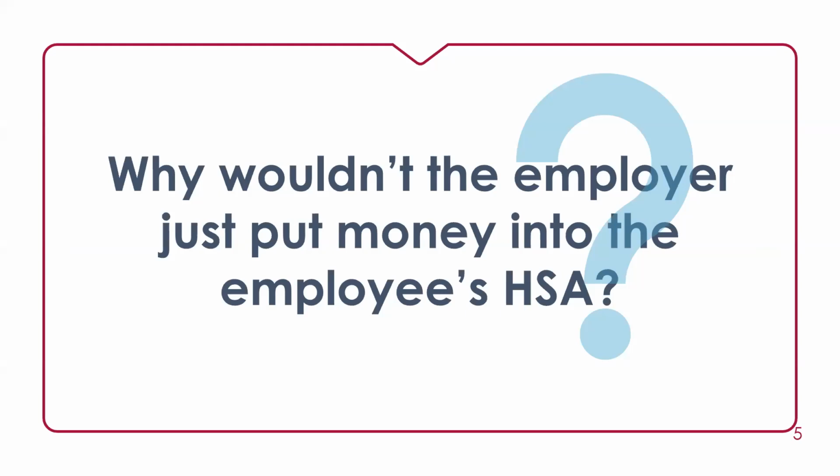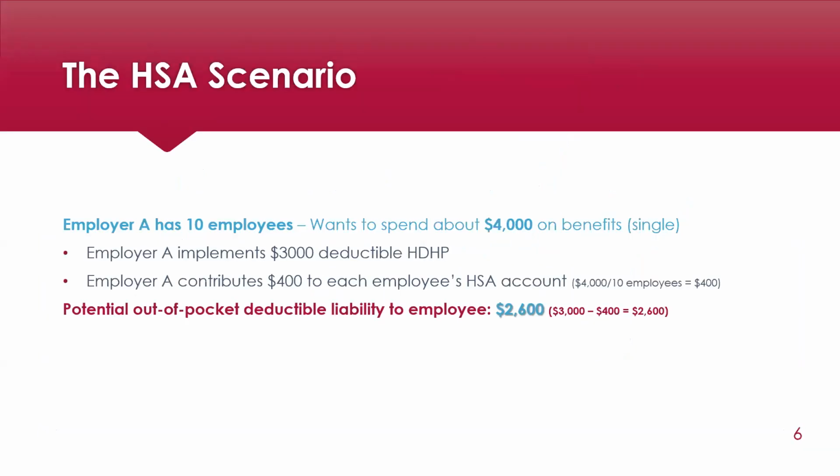Now you may be asking yourself, why wouldn't the employer just put money into the employee's HSA account and be done with it? I'd like to answer that question for you. In this example, employer A has 10 employees and has a budget of $4,000 to contribute to employee HSA accounts. Employer A implements a $3,000 HSA high deductible qualified medical plan. Again, we're illustrating employee-only single coverage, not family coverage.